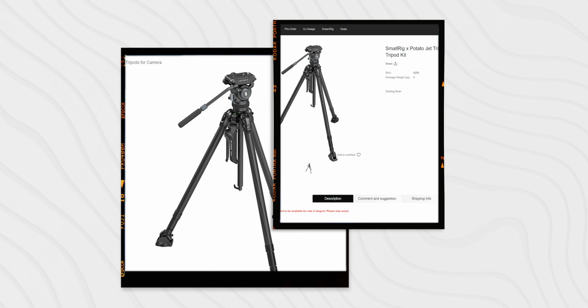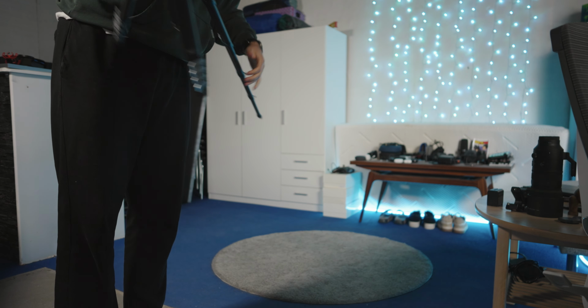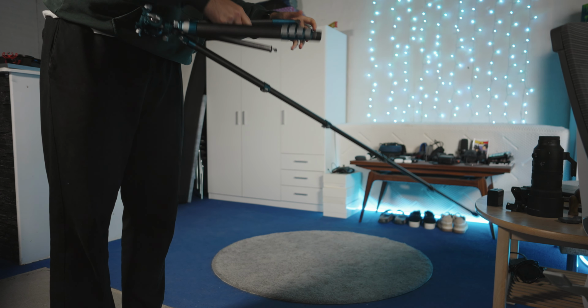Because if you adjust your tripod a lot, it gets quite annoying having to open and close one part of the leg at a time. So probably sometime in the near future, I'll be switching this one out.